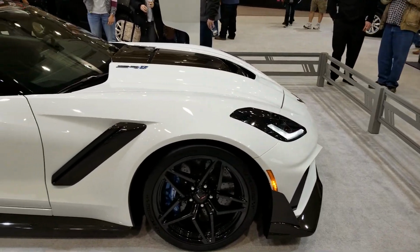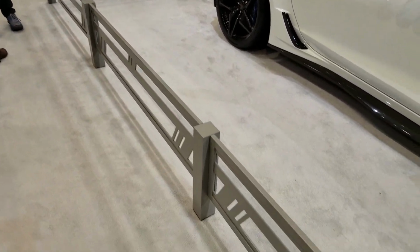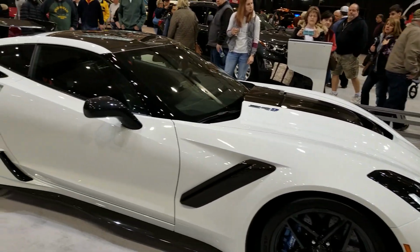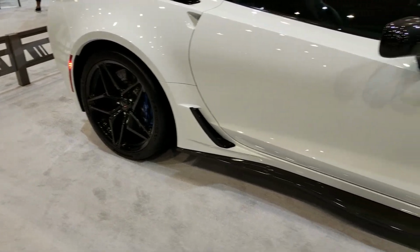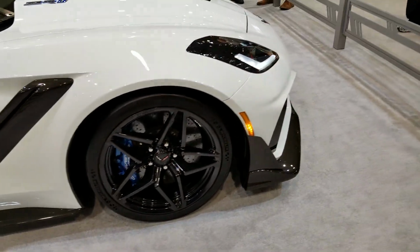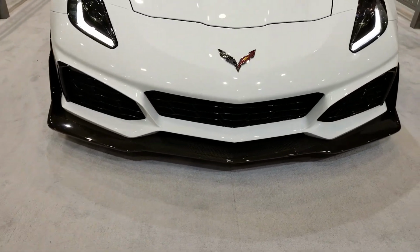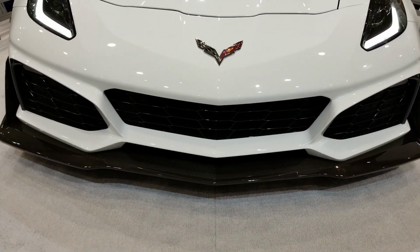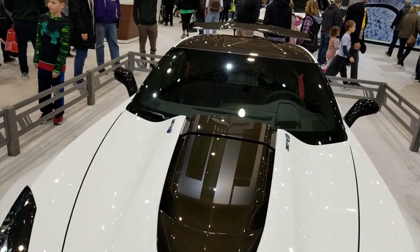Of course, we got the big kahuna here, the ZR1, and it is, of course, blocked off by some Chevrolet gate here because they don't want you touching this one. It's a little expensive. It's got the big giant wing on the back. It's got the LT5 engine, it's like 755 horsepower. Carbon fiber bits throughout. Some awesome wheels. It's got the giant air inlets here on the front grille, which is unique. Carbon fiber splitter. It's got a Jake decal right there on the cowl, which is badass.